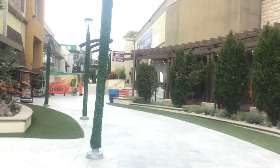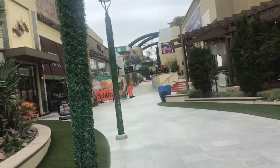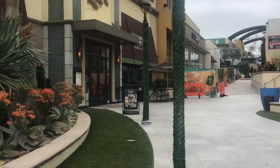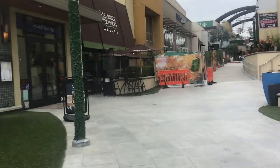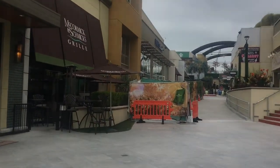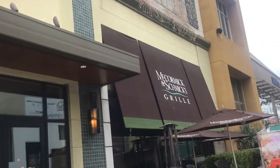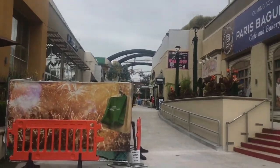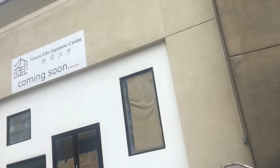So P.F. Chang's and Bubba Gump are still here. I think McCormick & Schmick's Grill is still here too. But the Anaheim Garden Walk has changed a lot over the years. I remember when it first opened, it was just filled with a lot of stores. I remember at one point it was really empty, but it's gotten a lot more colorful.